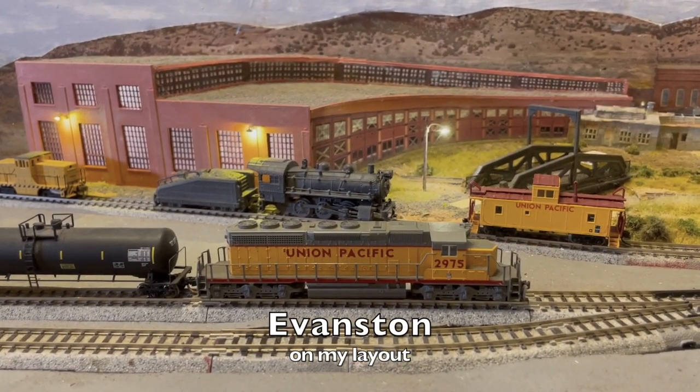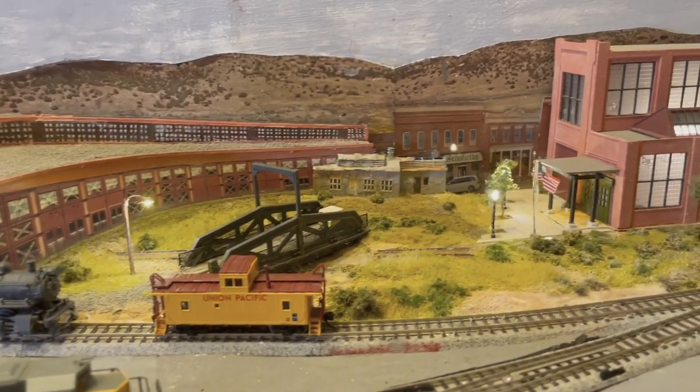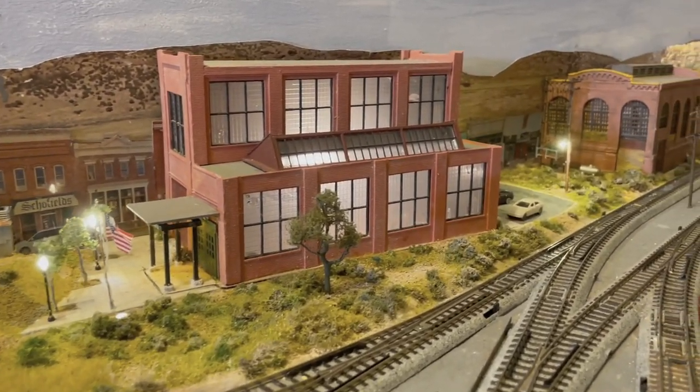And here's the railroad complex at Evanston on my layout. I created the structures in the complex in 2019, but I still have to do the rail yard itself.